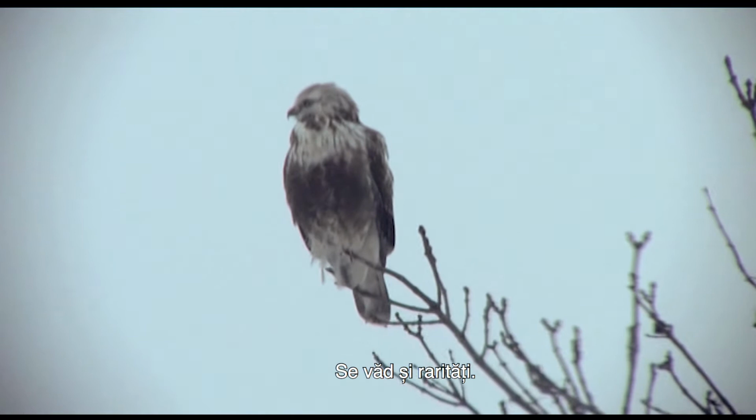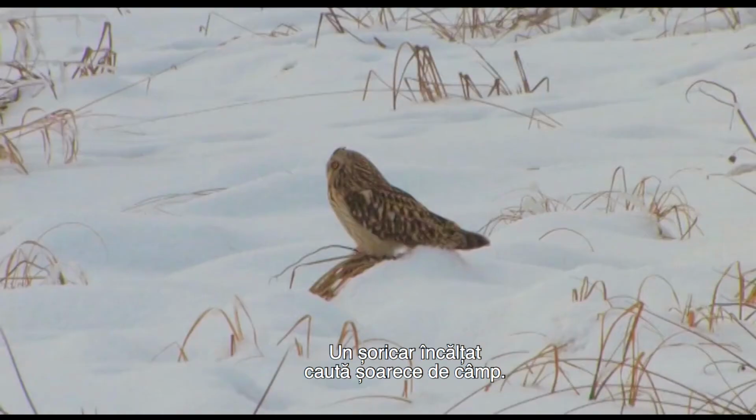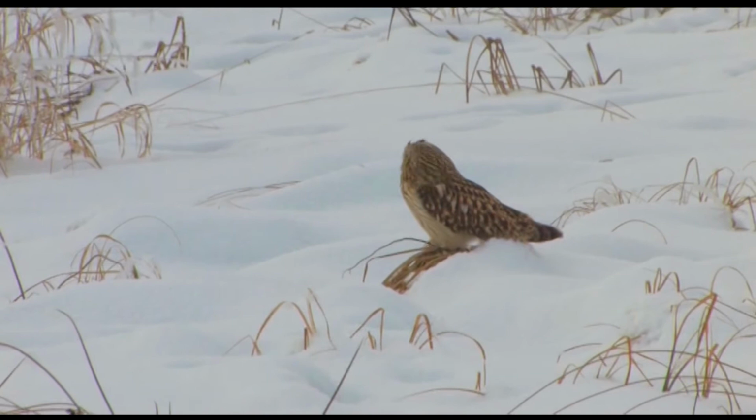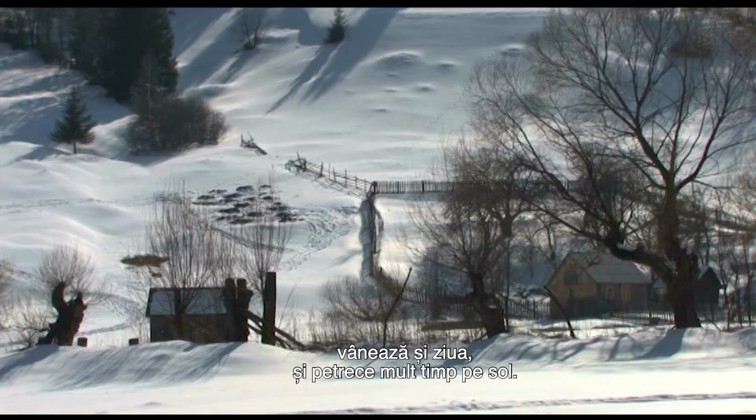Rarities appear. A rough-legged buzzard watches for voles. Beneath the snow, rodents are active even during winter. A short-eared owl is a very rare winter visitor here. Unlike most owls, it's hunting during the day and spends a lot of time on the ground.